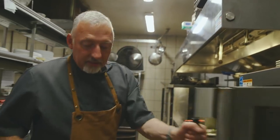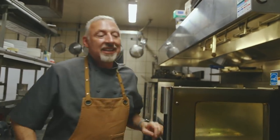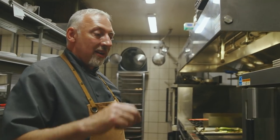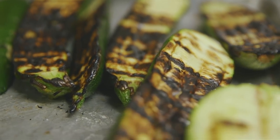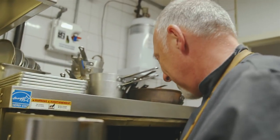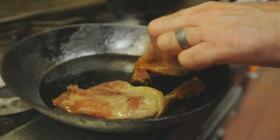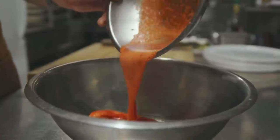One of the critical things when it comes to a good duck confit has to do with the skin. The skin has to be nice and crispy. I first heated it in the pan, skin side down, and now I have it in the oven, cooking on the skin side, just to crisp it up. I'll flip it over in a minute. Let me check that confit. Oh, that's beautiful. The skin is nice and crispy. That's perfect.